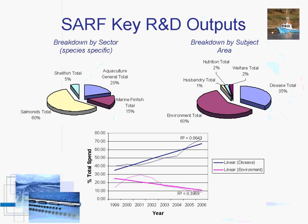If we just turn to the Scottish Aquaculture Research Forum, we're a relatively small player in terms of the overall budget, but it's important to recognise that if we look at the expenditure that this organisation has committed on a sectoral basis, approximately 60% has been committed to salmonid research, 5% to shellfish, and approximately 20% to what we're calling aquaculture general, 15% to marine finfish.